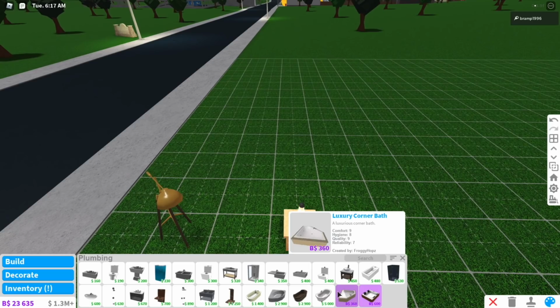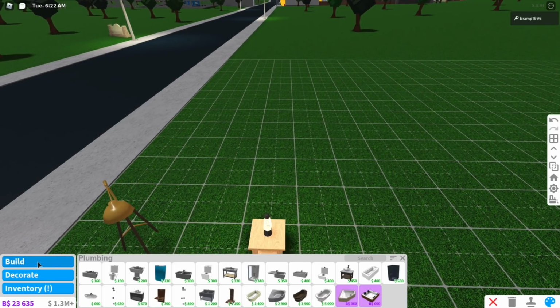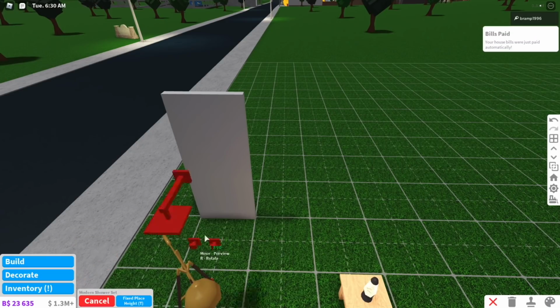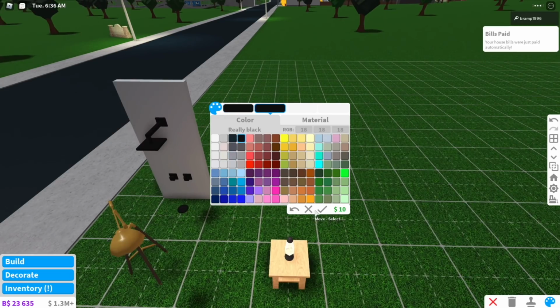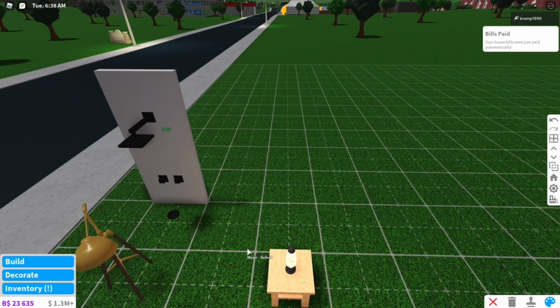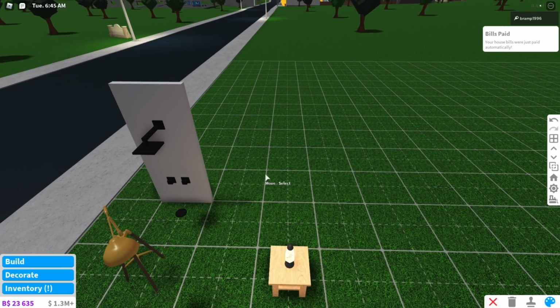Plumbing. Now, we already went over the luxury corner bath. My favorite one would probably be the modern shower set. It is very minimal. I love to paint it completely black, and it just works so well in modern bathrooms. If you add a door, a sliding door next to it and stuff like that, it just gives you so many options to create custom showers, and that is what I love about this shower set.